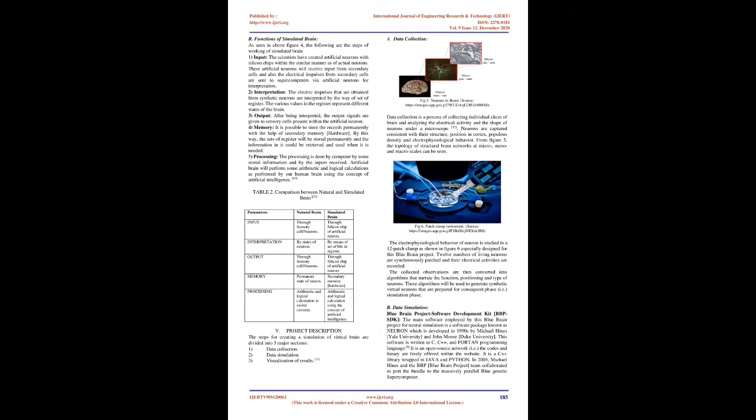2. Interpretation. The electric impulses that are obtained from synthetic neurons are interpreted by means of a set of registers. The various values in the registers represent different states of the brain. 3. Output. After being interpreted, the output signals are given to sensory cells present within the artificial neuron.